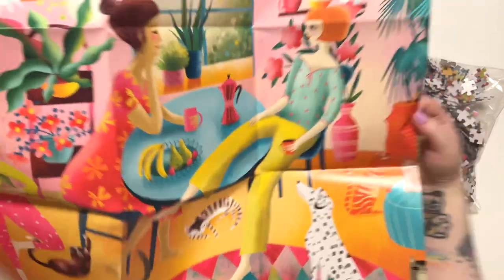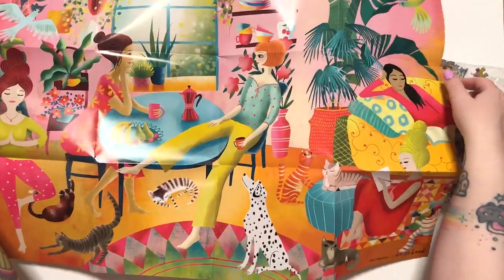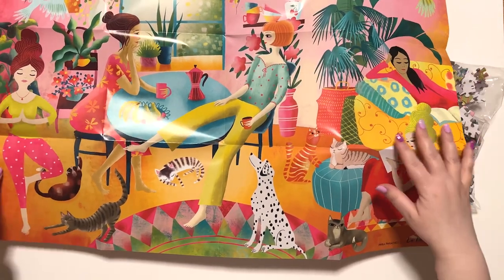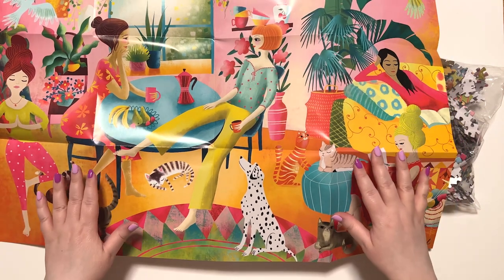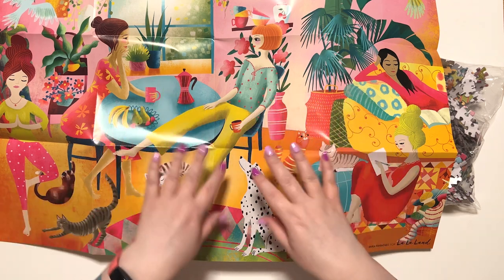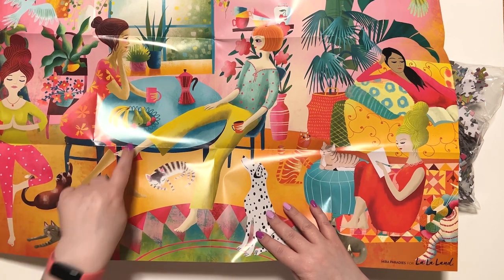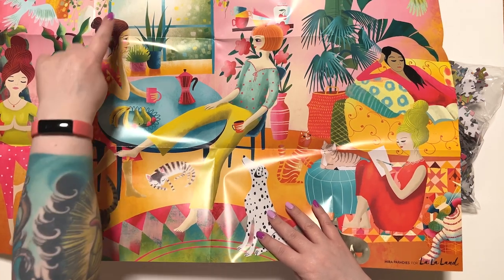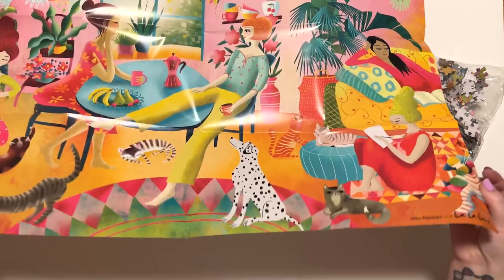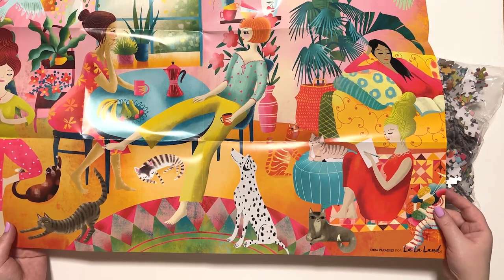Let's see if I can get this open. So it's quite a big size. I don't even think all of this is fitting on the screen, but you can probably gauge that it's quite big, which is actually not bad for this image, because there is a lot of detail and lots of little things and patterns going on. So this will definitely come in very handy when putting this together, because there's lots of tiny little objects like the strawberries and plants and flowers and all the patterns. And the back of this is just white. So I think let's take a look at the pieces.